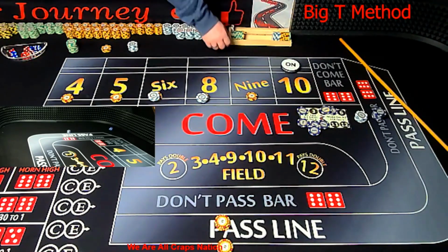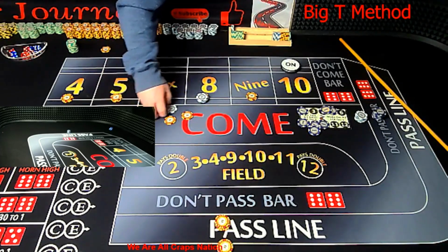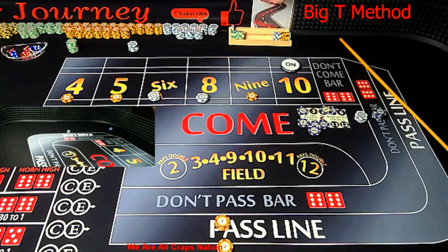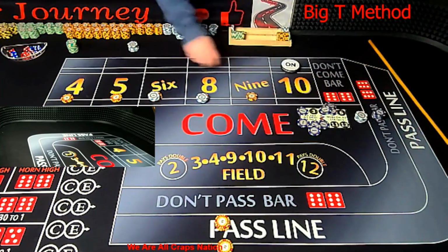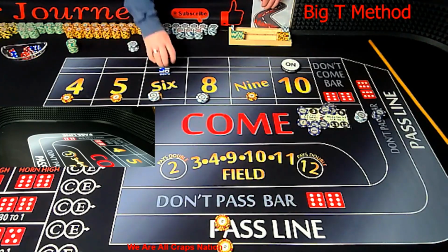And we have a 415. Mark the 5. Pays out $14. And let's go 15 for 1, guys. And we're just going to rack that up. And we had to mark that 5 again. Okay, 6221. Dice out.